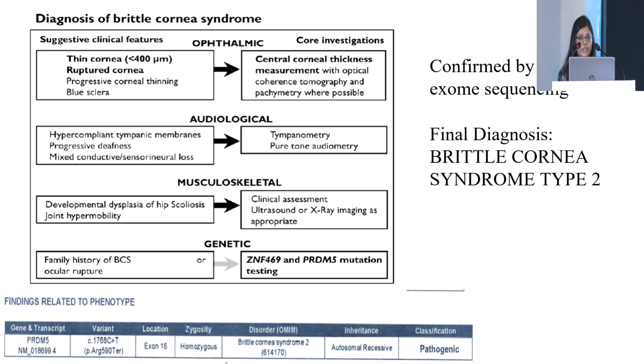And the most important investigation that was done to finally make the diagnosis was whole genome sequencing, which confirmed that there was a mutation in the PRDM5 gene at the variant c.1768, where the cytosine is replaced by thymidine, thus confirming our diagnosis to be brittle cornea syndrome type 2.